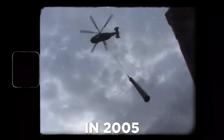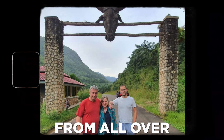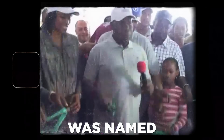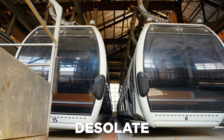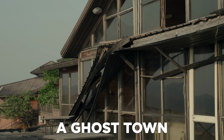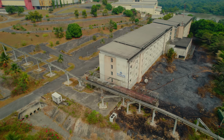Beginning construction in 2005, the developers planned for this resort to attract millions of tourists from all over the world, and on completion was named one of the most beautiful places in Africa. This area now lies desolate and is what many people would call a ghost town. It's like lighting a lamp and keeping it under the table.